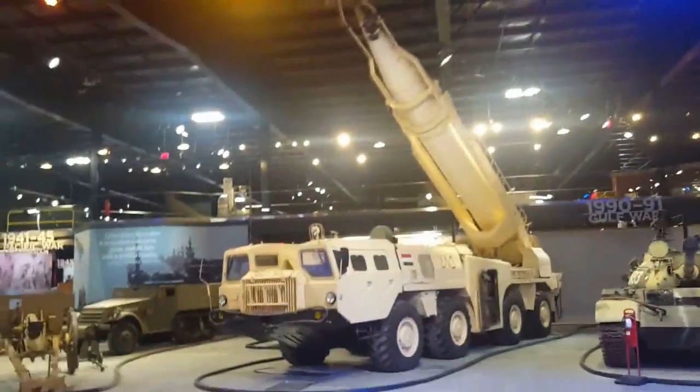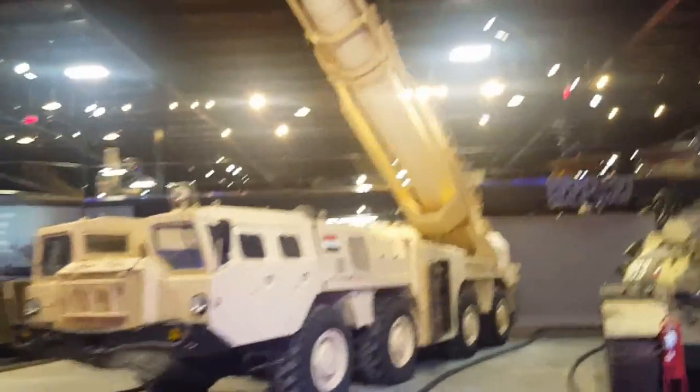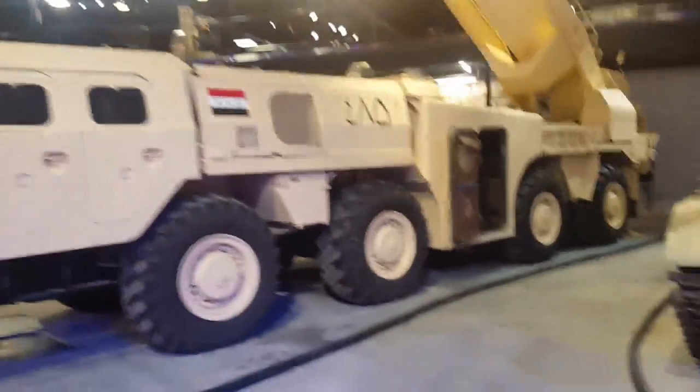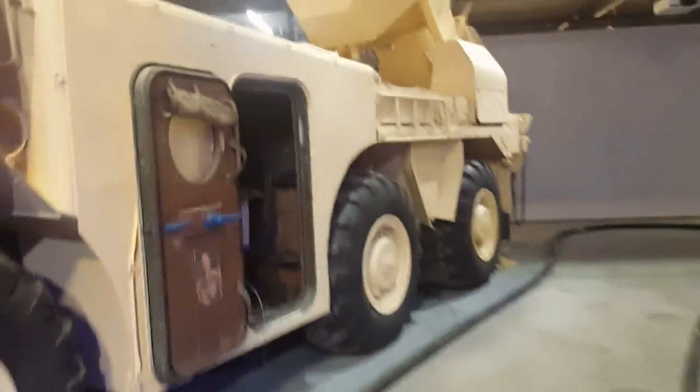And the infamous Scud that US Customs sat on for months and months while they tried to figure out whether or not to let it into the country as a privately owned vehicle. You can still see all the vacuum tubes and whatnot in here. Hang on, let me get my light out again.